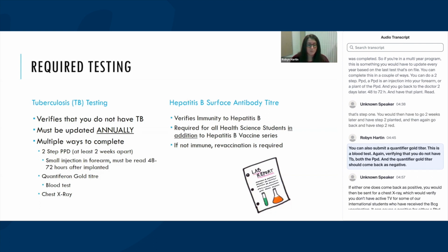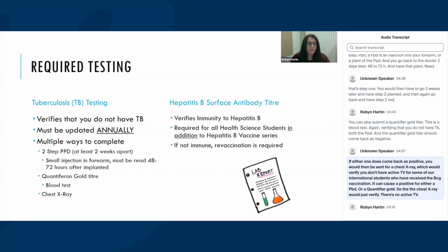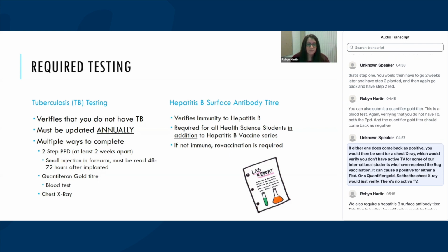You can also submit a quantiferon gold titer. This is a blood test, again, verifying that you do not have TB. Both the PPD and the quantiferon gold titer should come back as negative. If either one does come back as positive, you would then be sent for a chest x-ray, which would verify you don't have active TB.